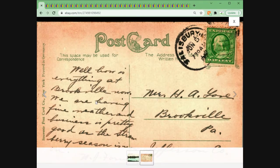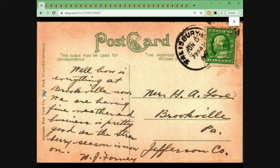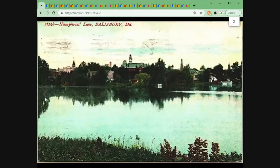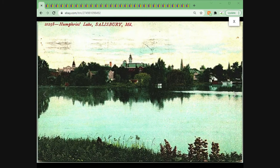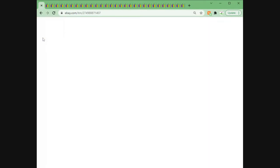M.J. Forney. I'm guessing that's Mary Jane Forney. I don't know. But yeah, Salisbury, Maryland. Very nice, objectively pretty card. Sold for $5.95 plus shipping.